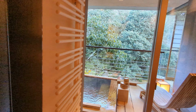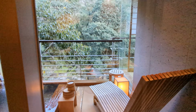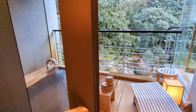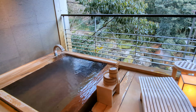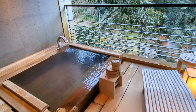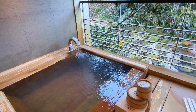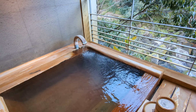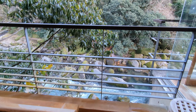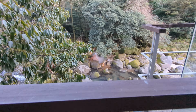But the star of the room, as is the case with most onsen ryokans, are the onsens themselves, and this one has a really nice one built into the room, surrounded by nature. I can just really smell it. And this is the river down below.